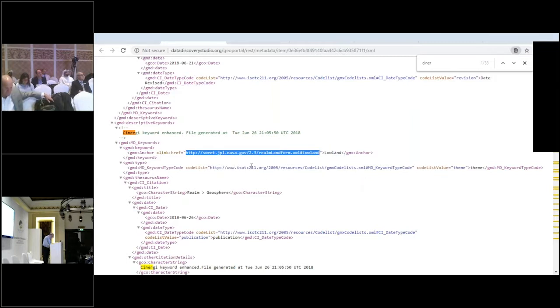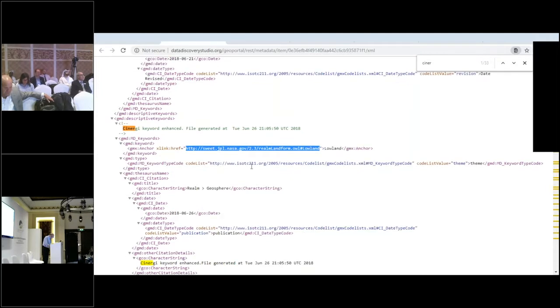There's a reference to Sweet ontology. It found river. There's a reference that is also defined in Sweet. There may be other things that have been added. All of that is being constructed by the system, which allows you to search by facets, which was not possible before.